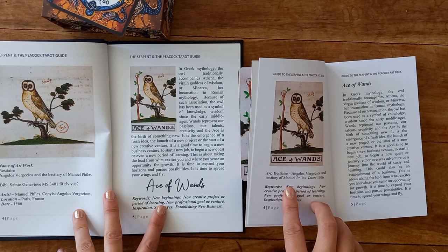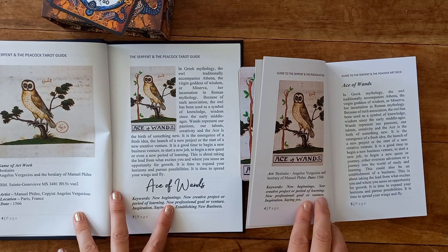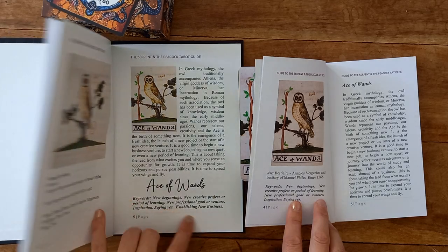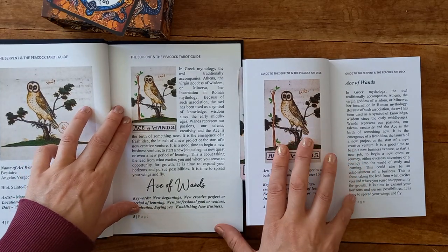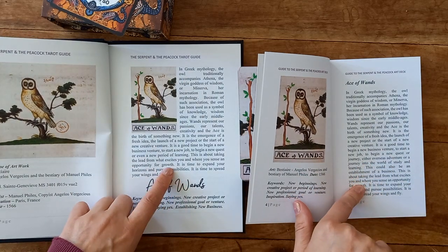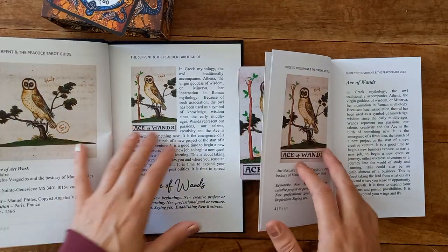Keywords are slightly different. So what do we have here? New beginnings, new creative project or period of learning, new professional goal or venture, inspiration, saying yes. And then over here we have establishing new business, which I don't have here. Wings and fly. Ah, okay. And then this bit of information is the same. So I've got some extra keywords and a bit more information about the artwork in this book.